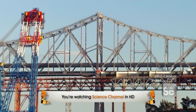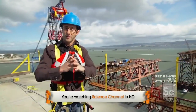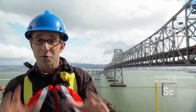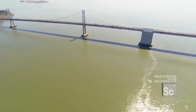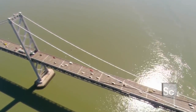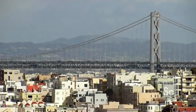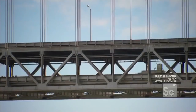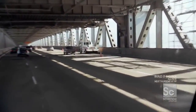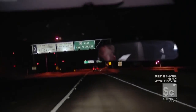One of the biggest challenges with building the new signature span of the Bay Bridge, beyond its own engineering complexities, is building one bridge while all the while keeping the existing Bay Bridge up and running. The busiest bridge in California, the Bay Bridge, carries 280,000 cars each day. Keeping all that traffic moving safely for the next 3 years until the new bridge opens is a construction project unto itself, requiring major repairs to the roadway in the middle of the night.